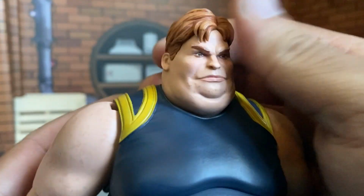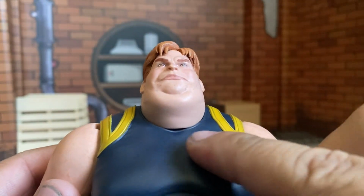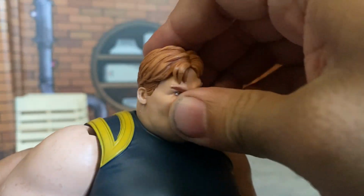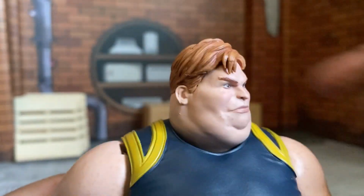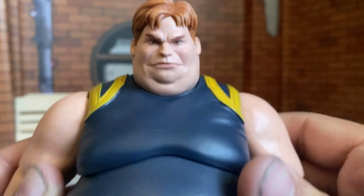Alright, and for articulation, my man looks up quite a bit actually. For being a thick boy, he can look up pretty well, so that's cool. You do get a little bit of a gap in the plastic right there, but it's not too bad. He does not look down too much, because if you do, it pops right off, so he can look down probably about that much. A little bit. Rotate side to side, of course, but the double chin is getting in the way, so it's not gonna be too good looking.